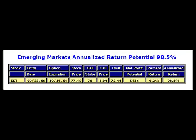Now, the overall goal of this strategy is to sell monthly call options against the emerging market ETF to generate monthly income. The analysis also shows that selling a monthly call option with a similar premium has the potential to generate approximately a 98% annualized return, assuming the emerging market ETF closes at or above the strike price of the short call at monthly option expiration.